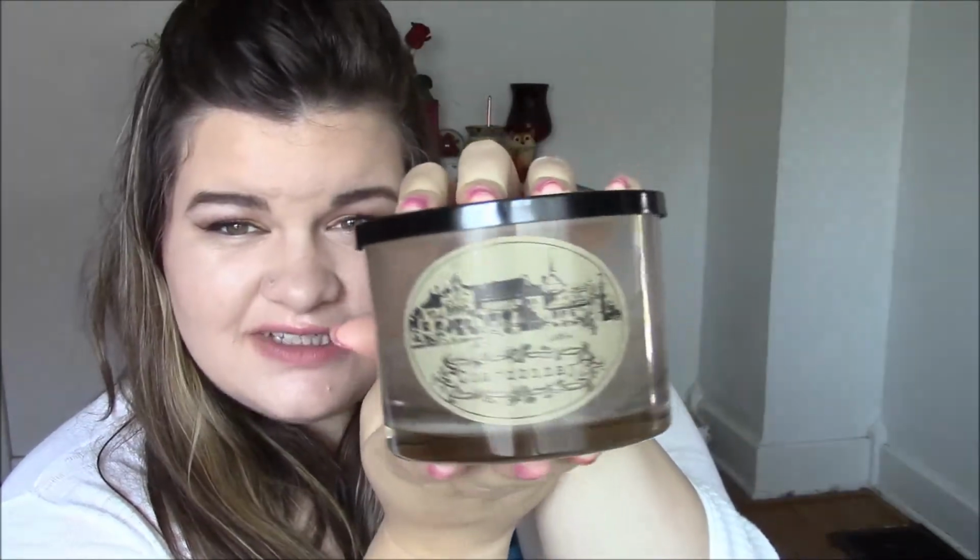So on to smelly goods. I have one candle here to show you guys. It is from Big Lots. The brand is Napa Collection. The candle is called Chardonnay, and they had this whole display of these little candles, and they all had different wine names. I love this candle. It smells so good. Such a sweet smell. I'm not really sure what Chardonnay smells like on a regular basis because I don't drink wine, but the candles smell amazing. It just made my whole house smell good, and I really enjoyed it.